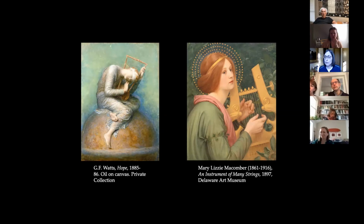And if you remember some of the paintings that Heather showed earlier by Lizzie Macomber, Faith, Hope, and Love of 1894, Night and Her Daughter's Sleep, Memory, Comforting Sorrow. I mean, these are titles that Watts could have applied as well to any one of his paintings. So I think, while in terms of subject, Watts might have been very much inspirational to Lizzie Macomber, in style, maybe there's something a little different going on.